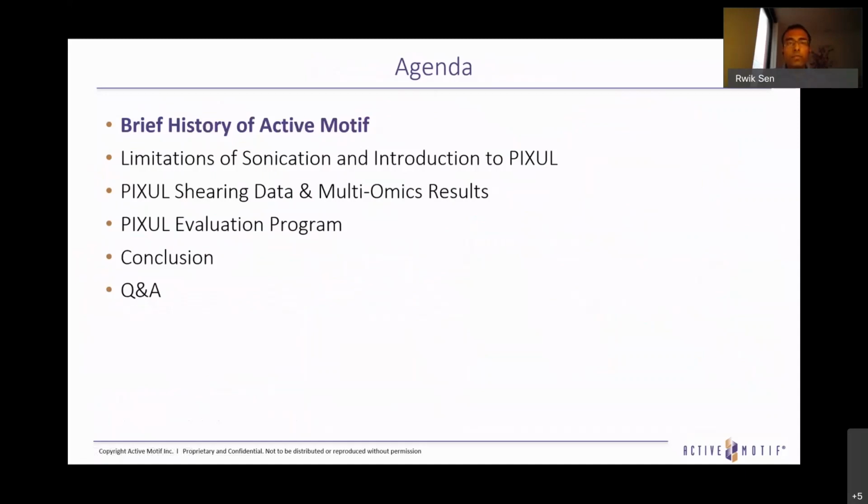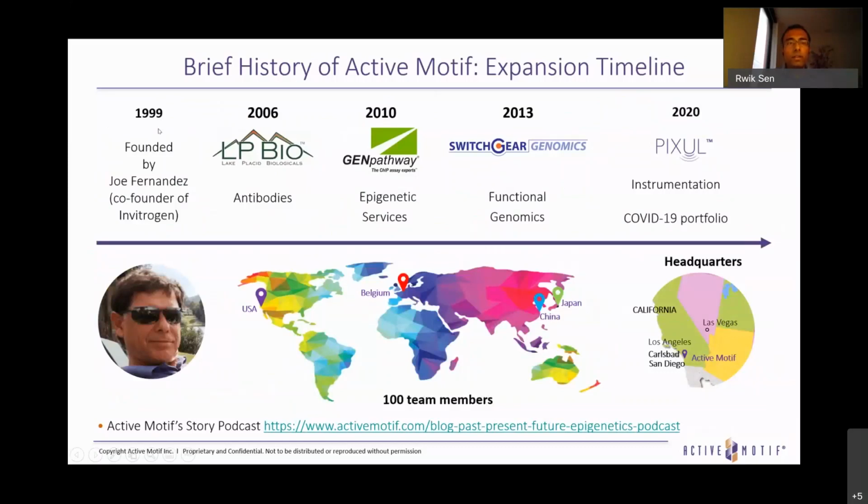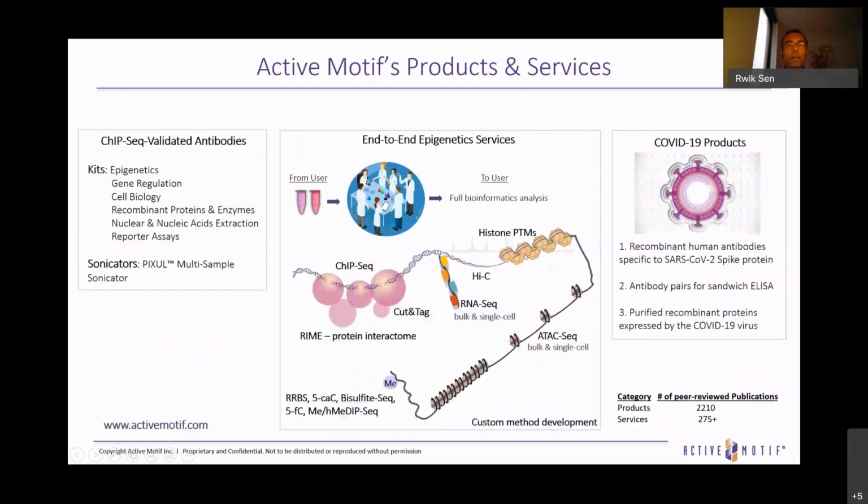A brief history of Active Motif before I go on to PIXUL. Active Motif was founded in 1999 by Joe Fernandez, who was the co-founder of InVitroGen. This is how we progressed through the years until in 2020, we launched the PIXUL, along with a very interesting COVID-19 portfolio. Active Motif's headquarters are in Carlsbad, California, but we also have offices in Europe, China, and Japan, and we cover almost all of the people from the entire world. You can read more about our story in this podcast link here. We have a lot of products directed towards epigenetics, but we also have products that cover a lot of other research areas in the biomedical field. We offer end-to-end epigenetic services like those listed here, and I can talk to you more about them offline. All these peer-reviewed customer publications have listed our products and services.